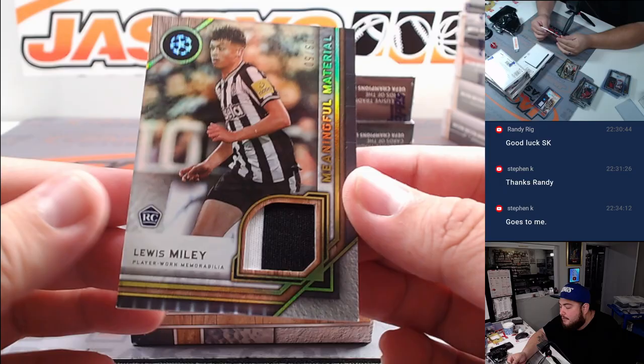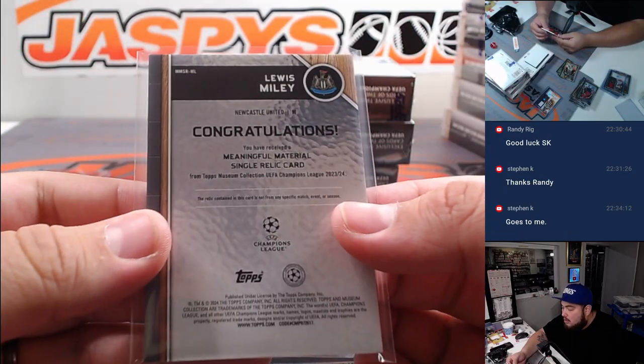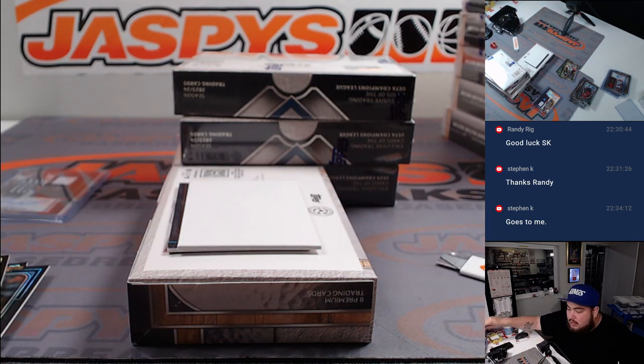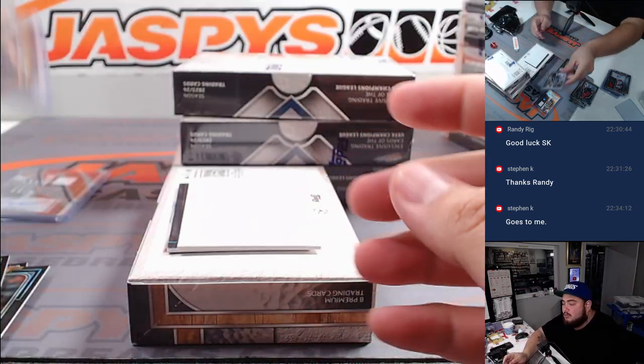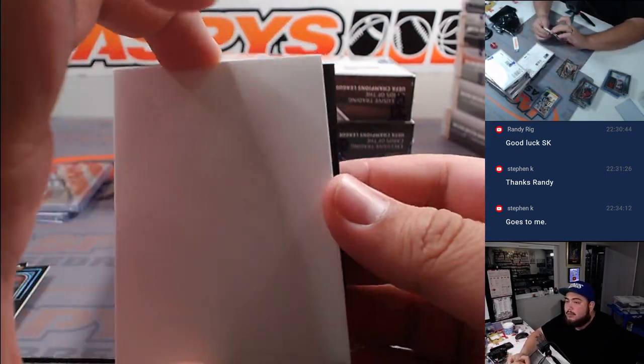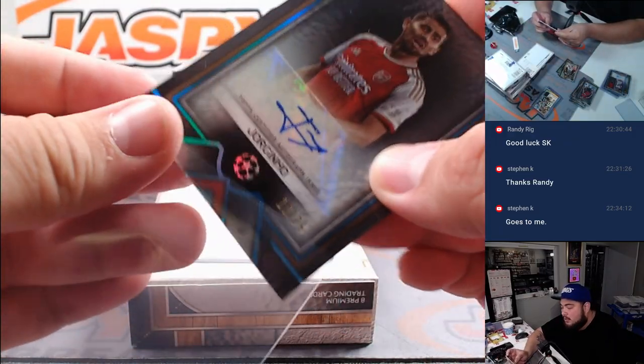We got an auto of 50, Luis Miley, which is going to Newcastle. So again, that's another one of those non-teams, I guess. I don't know if Nick just totally missed this or what, but I'll message him about it, but it'll have to be the same for both breaks anyway, so we only have one case.